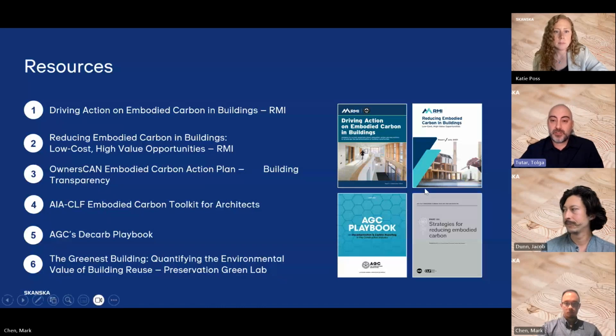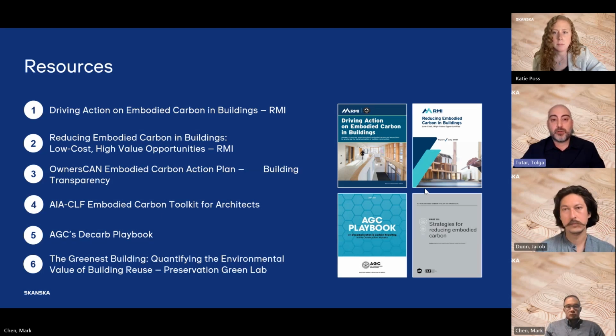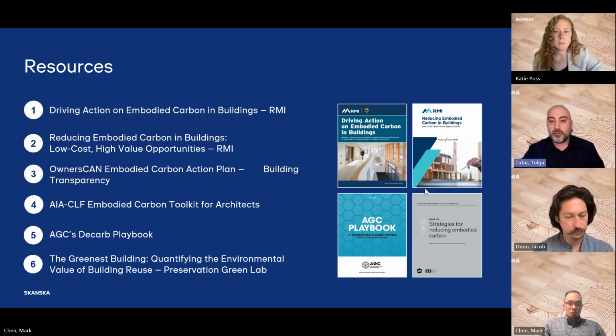Some of my go-to resources that our sustainability team heavily contributed to in the recent couple of years: we worked with RMI, a leading nonprofit focusing on decarbonization, on two reports focusing on embodied carbon. These resources are all freely available, so if you search on Google, you can find a link very quickly. The first report focuses on actionable items for reducing embodied carbon, and the second focuses on low-cost, high-value opportunities. Also, Building Transparency, Owners' Carbon Action Network, embodied carbon action plan is a great framework to help owners start thinking about embodied carbon.